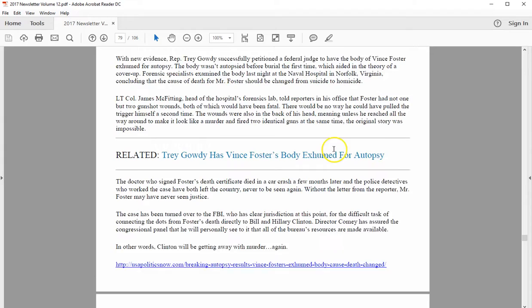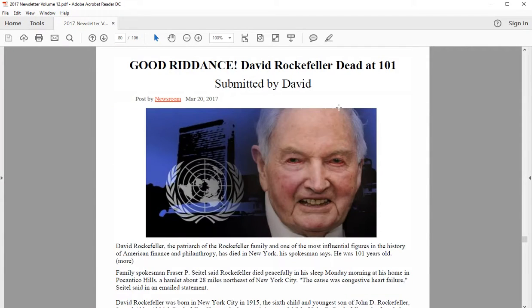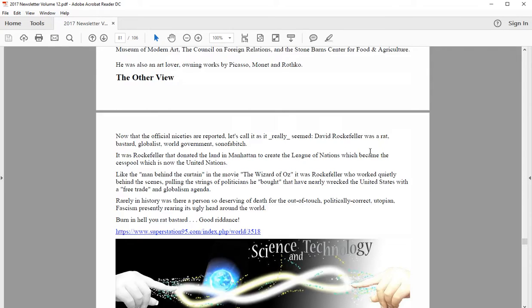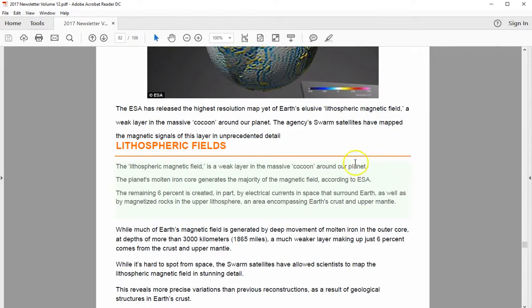For sure. Right now, this guy was shot in the back of the head twice. They realize, hey, he couldn't have done that to himself twice. Now, could he? Go figure. So, good riddance to David Rockefeller. This is just a little bitty piece of the elite going down. He has a gigantic legacy that is part of the Underground Arc City program.